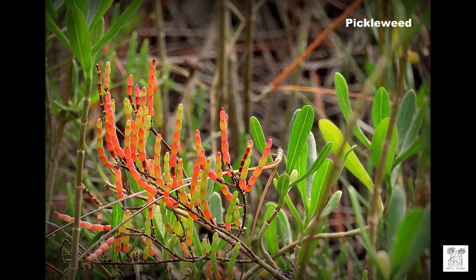Pickleweed is a form of succulent that is salt-tolerant and composed of jointed segments. The young green segments can be eaten raw and have a salty flavor to them. Excess salt is pumped to the tips of the jointed segments, and when full, the segments turn red and fall off.